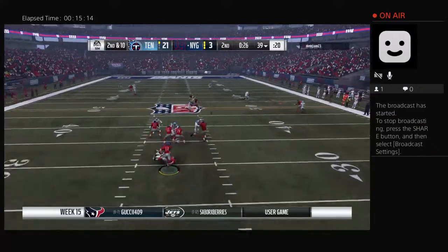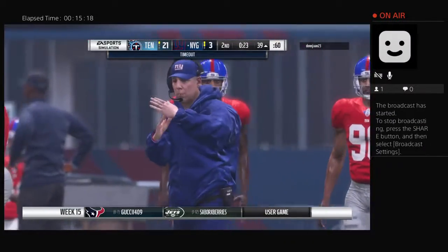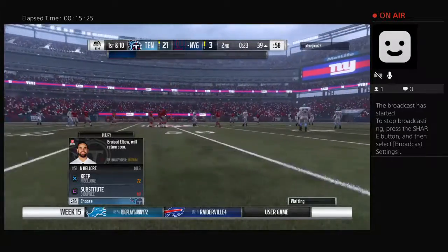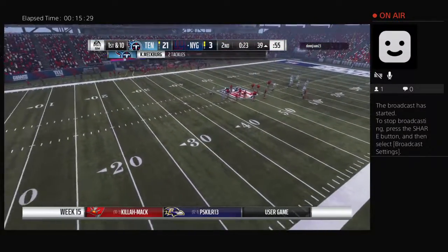To throw, Kelly. Oh, he's able to outmuscle him here as he pulls it in. And now we won't see a play on first down. We're going to get a timeout instead, as the stoppage will come with 23 seconds to go till halftime.